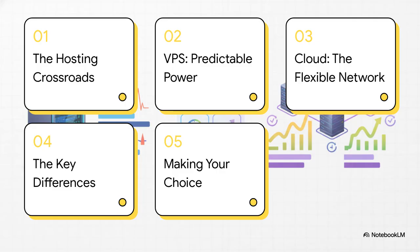First, we'll talk about why you're even at this crossroads. Then we're going to dive deep into what VPS and cloud hosting actually are. After that, we'll put them head to head on the stuff that really matters. And we'll wrap up by helping you figure out which one is the right fit for your specific project.